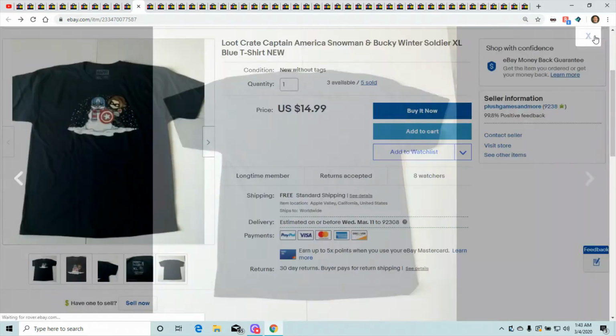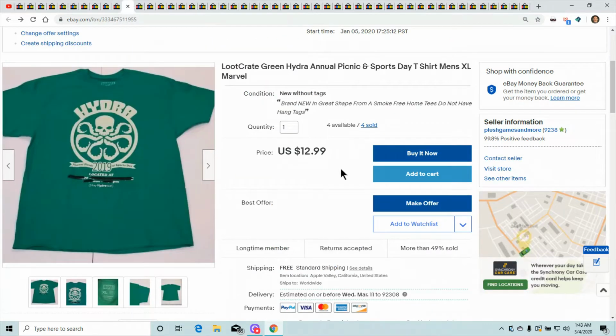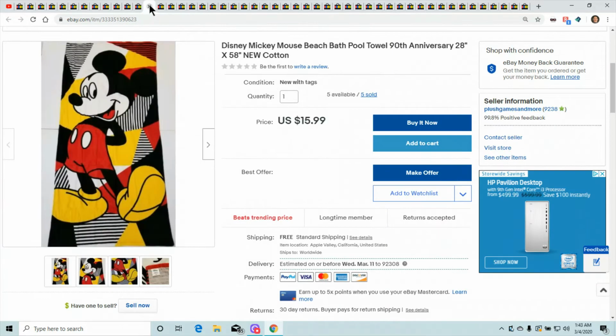And what did I pay? I paid $15 for that one and $12.99 for that one. And plus I sold the other one out of the country. So those shirts are doing pretty well.